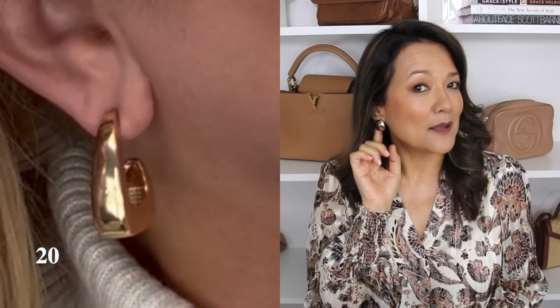Some of the things I'm thinking about are, let's say, gold earrings that you might pair with an outfit. As beautiful as a large hoop or even a chandelier earring may be, you really want to go with jewelry pieces that are very simple and understated. That could be everything from a stud. You could also incorporate some of these button earrings. Those are becoming so popular right now. I'm actually wearing some today.